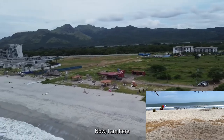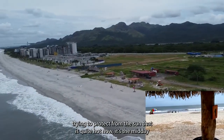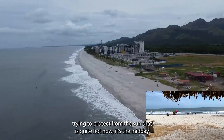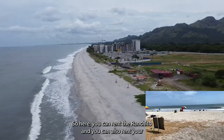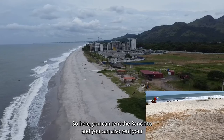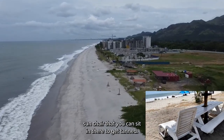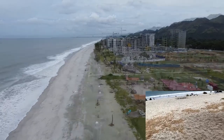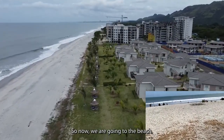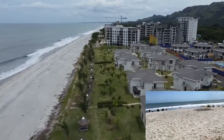Now I am here trying to protect myself from the sun, which is quite hot. It's midday at the ranchito. Here you can rent the ranchito, and you can also rent a chair that you can sit in to get a tan. So now we're going to the beach.